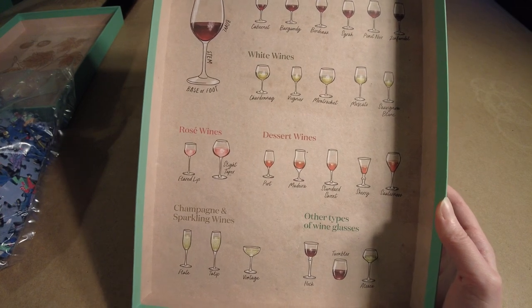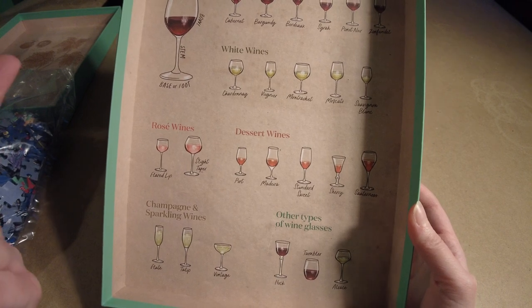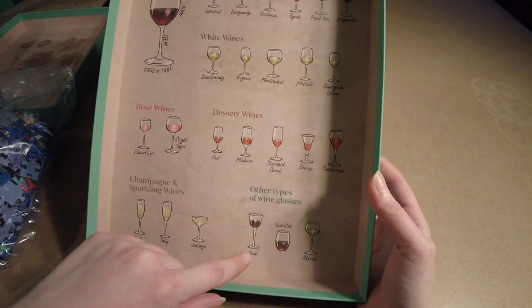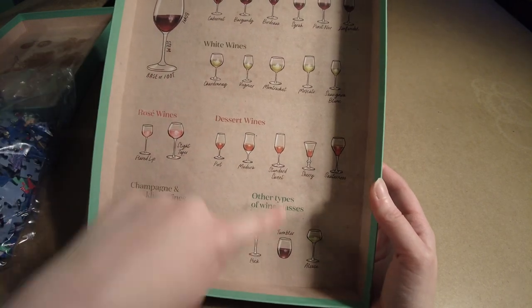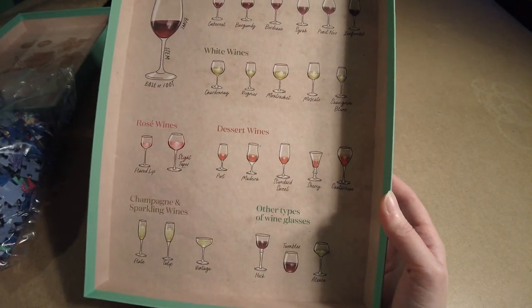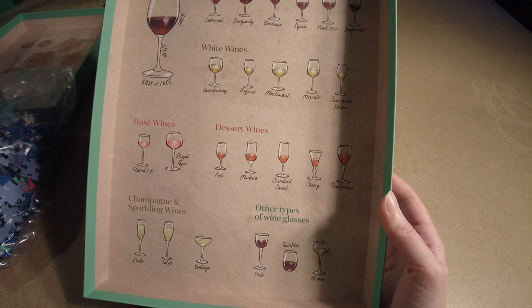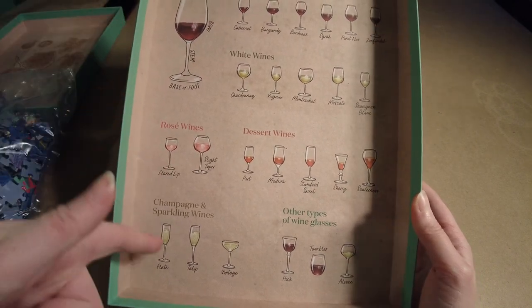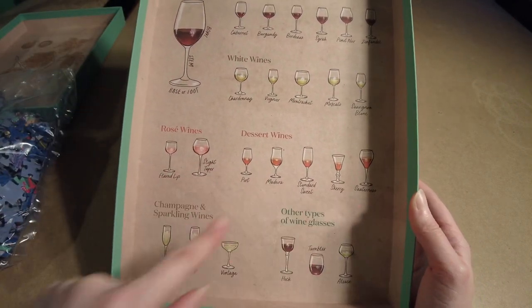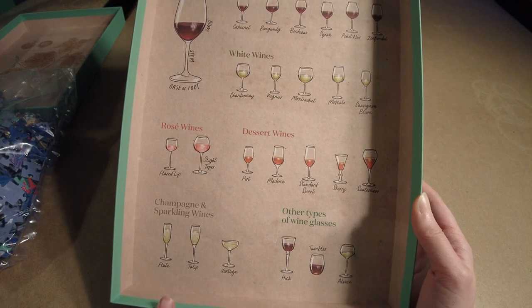Oh my goodness, are you supposed to drink different wines in different glasses? What? Whoa. Other types of, well, okay, yeah, like I need that and that, like the standard wine glasses. So like, what? Oh my gosh. Okay. Wow. And I did not think, I really thought that there was like red, rosé. Well, I guess there are, but then you've got all these other things too. Oh, wow. Cool. Huh. Okay.